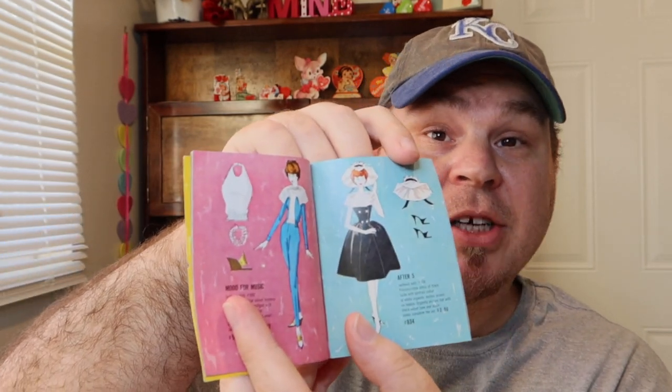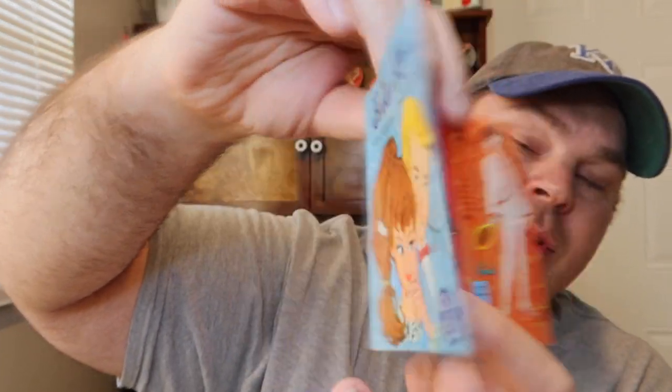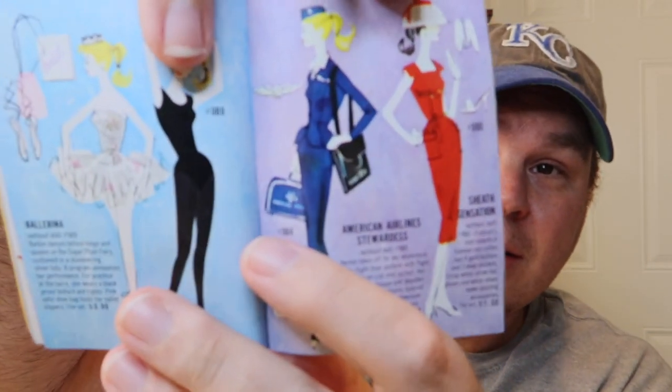It has the fashions from that time period, and it's just amazing what they did and used to do. So cool. And to find these books is pretty hard. And this one came with one of these books. They even have an American Airlines stewardess Barbie.